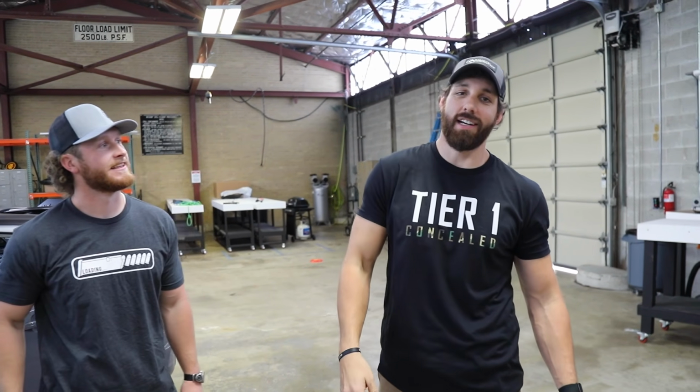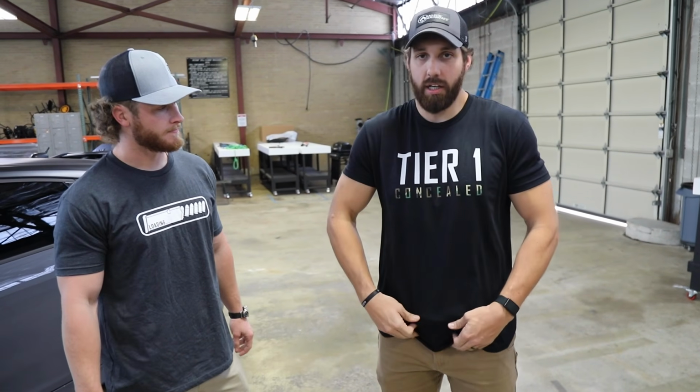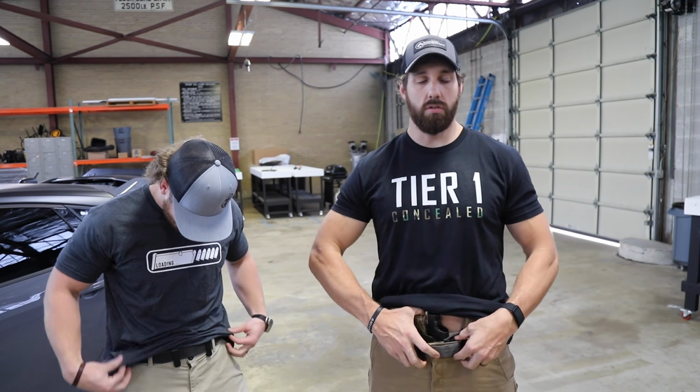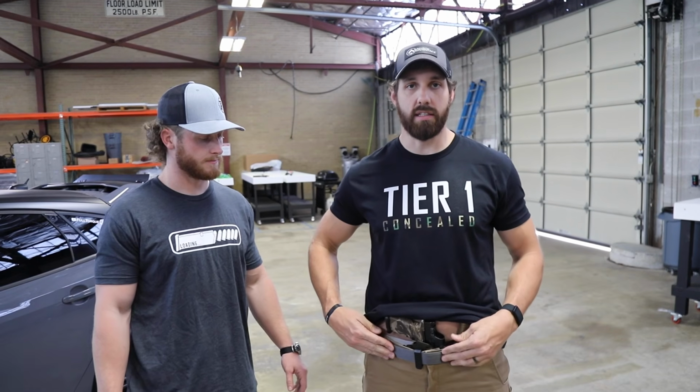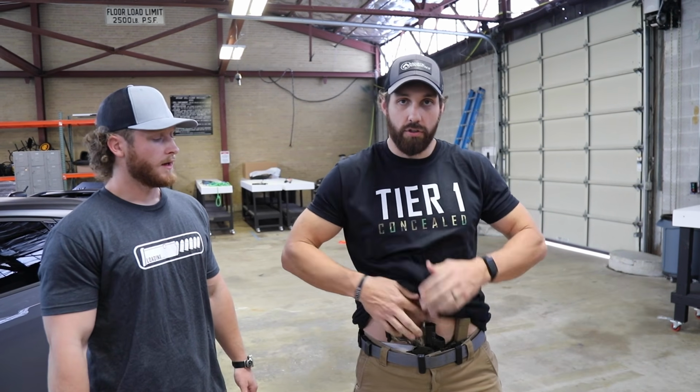First things first, in order to carry comfortably and to conceal well, there are a couple key things that you need to consider. And the first is your belt. It keeps your pants up, also can help tremendously in concealing your firearm and keeping it in the same spot consistently for your draw. So no matter what you're doing, you're going to have a very repeatable draw.